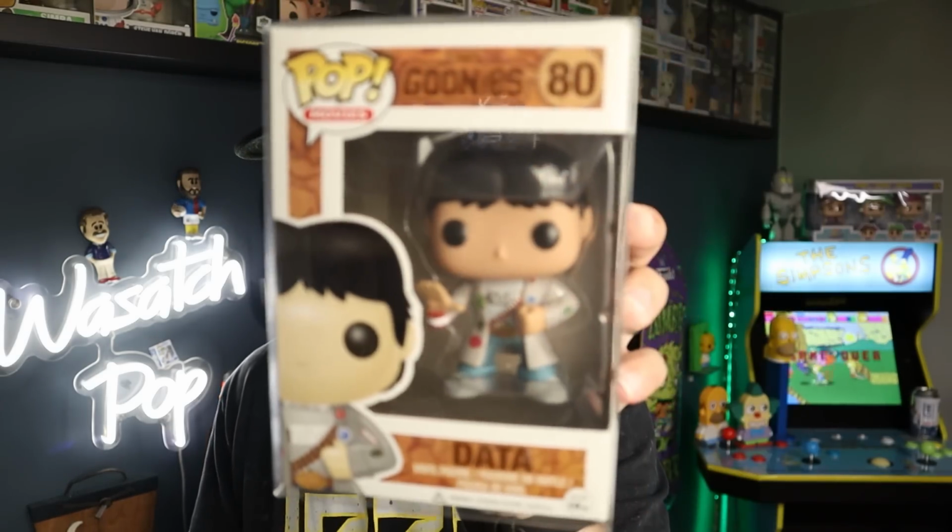All right, guys, I'm back at home. I ended up picking up two $100 Funko Pops that we needed and a couple of other things for my personal collection as well. One of the things that I did end up picking up was from Raz Closet, and it was this guy right here. This is Data from the Goonies.